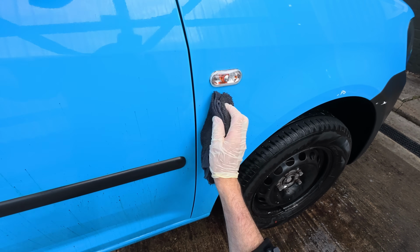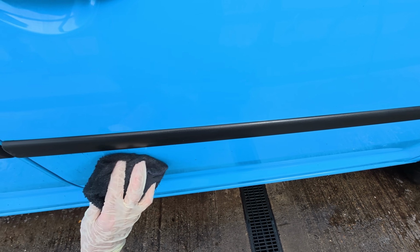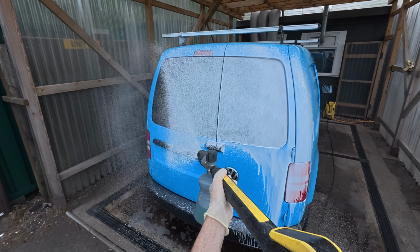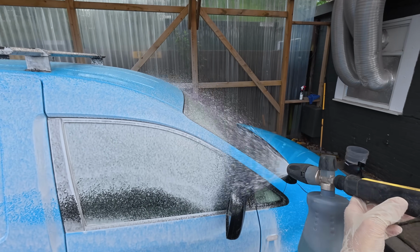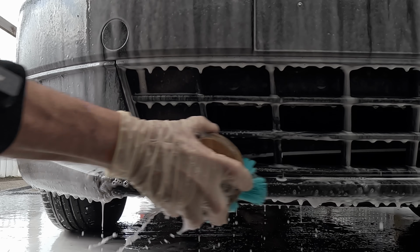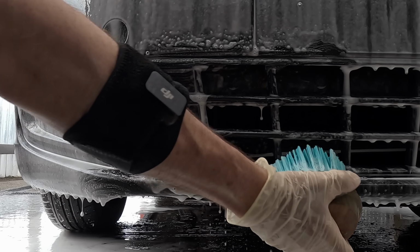Understandably, I'm using an old microfiber cloth that's at the end of its use for things like this, just to remove the tar, because obviously it'll bung up the cloth and it's a throwaway item after that. Any tar and glue remover is going to leave some sort of residue on the vehicle afterwards, so I'm just going to give it one final rinse down and a bit of a scrub. Then I'm going to pull it off the wash bay, give the whole area a good wash down, and then we can look to start doing the inside of the vehicle.